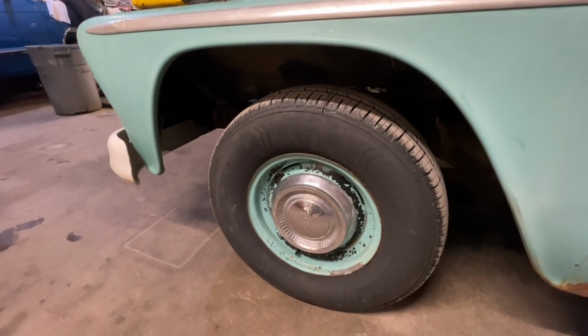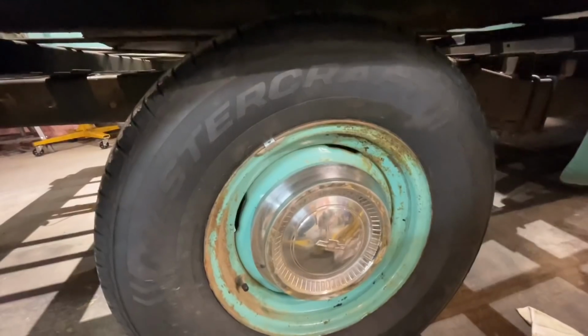Also, I've got a new set of wheels coming in at Jegs. Uncle Terry has got me some wheels coming in. Here's the situation. I love the stock wheels with the stock hubcaps. I love them. However, the wheels need to be repainted, and there's no guarantee the wheels, once I repaint them, are going to match the patina of the truck.